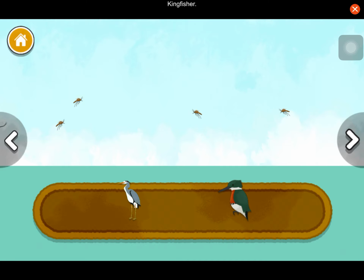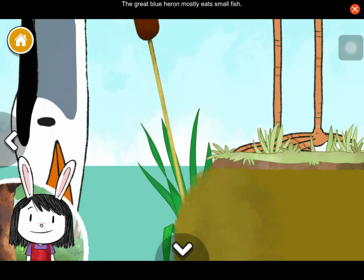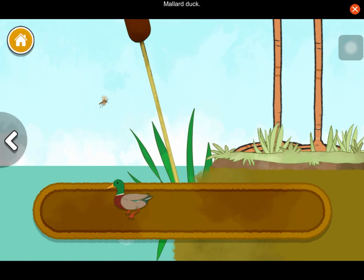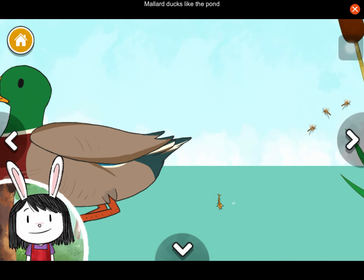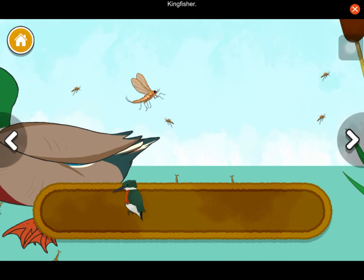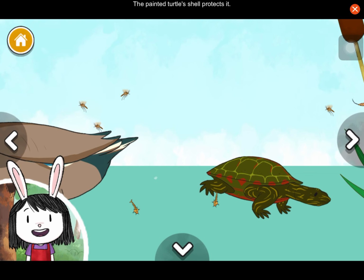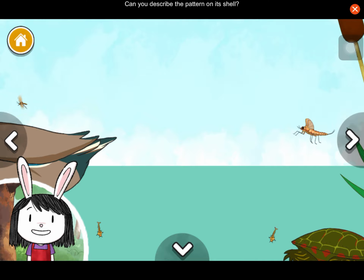Heron. Kingfisher. The great blue heron mostly eats small fish. Mallard duck. Painted turtle. Mallard ducks like the pond for bathing and finding food. Kingfisher. Painted turtle. The painted turtle's shell protects it. Can you describe the pattern on its shell?